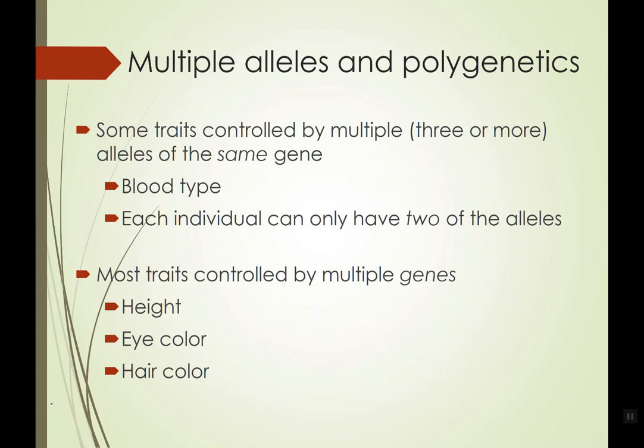Blood type is controlled by multiple alleles, so there's the ABO group of alleles, and there's also the Rh factor, which gives you the plus or minus. And these are separate genes, so they come together in total to tell you what your blood type is. But each individual can only have 2 of the alleles.